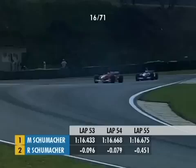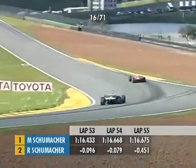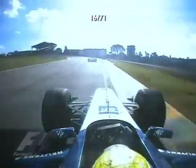But now Ralf Schumacher getting close as he needs to at this part of track. He doesn't need to run any closer, he will hurt himself. It's here that he can make best use of his traction, well, the turn-in traction and the power of the BMW. Yeah, this is where he wants the horsepower.